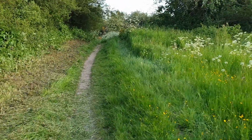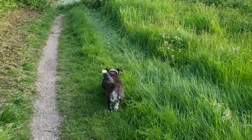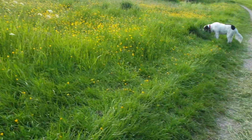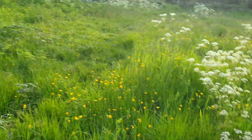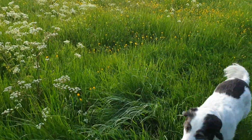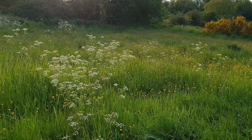Right, we're back. I've loosed the loonies off the lead. Give them a bit of a run. Loads of buttercups.